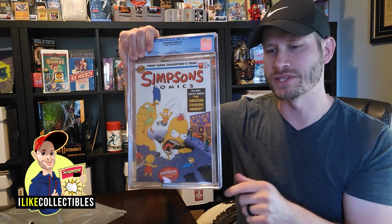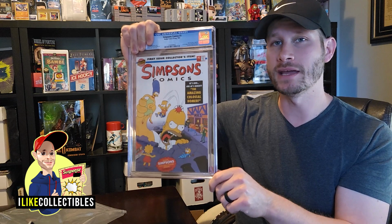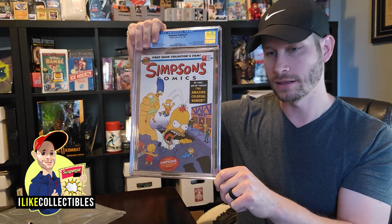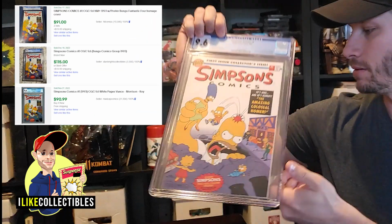first up, we have The Simpsons comic number 1. This is the 225 variant that comes with the poster inside. It's a little bit more sought after than that 195. I thought this book was a 9.8 candidate, and it did not disappoint. It came back 9.6. So I was pretty happy with that. I guess a cool book by Bongo Comics.